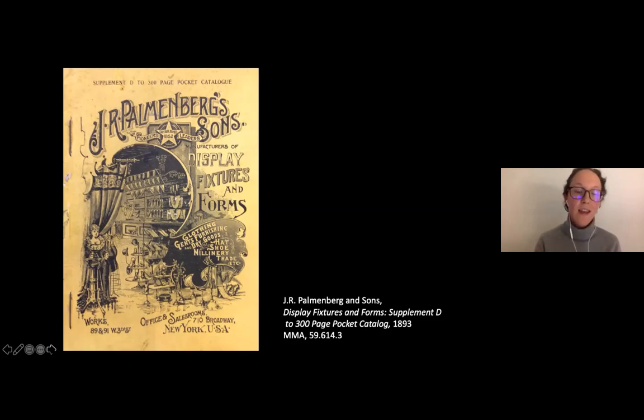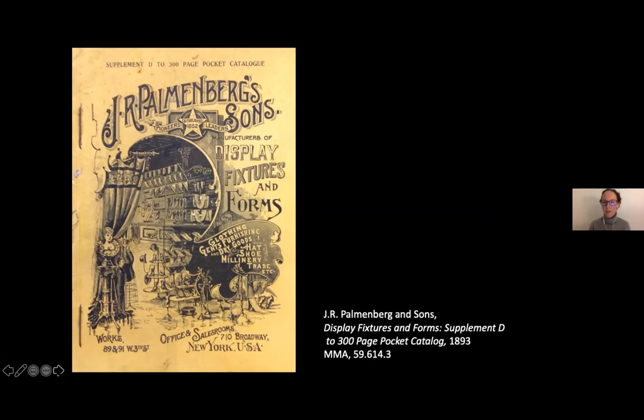And in a way, the commodities that the shop fitter offered in the way of specification to type of good mirrored the catalog that the department store was selling itself. For every category of goods that was sold on the sales floor, a particular display fixture and form was created to fit it.